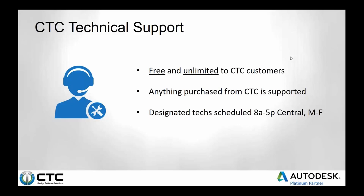Just some logistics. We have designated techs scheduled from 8 to 5 Central Time, Monday through Friday. Myself as the support manager, I oversee that. I schedule all those technicians, dedicating representatives to cover all the different disciplines and applications as necessary.